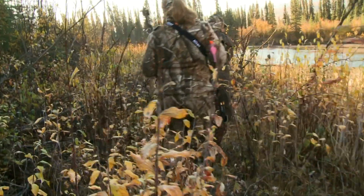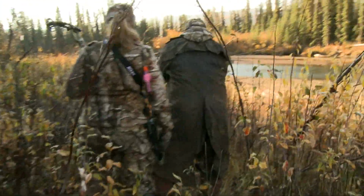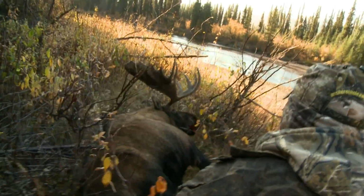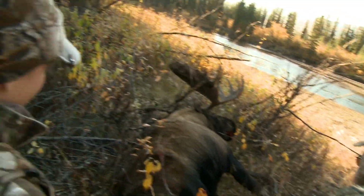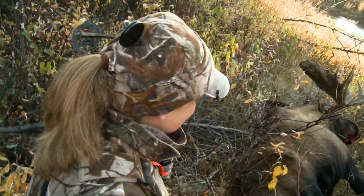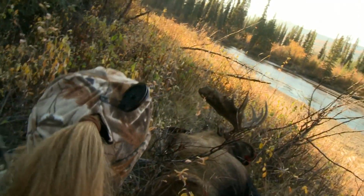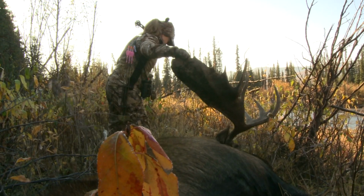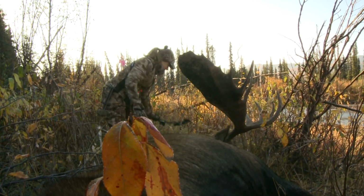Ooh, wow. Look at those fronts, huh? Yeah, that's what I was looking for. Ooh, wow. That's a big old bull too. Huh? Yeah. His body's huge. Well, go ahead and touch him. Oh my gosh. Look at that. Oh my gosh.